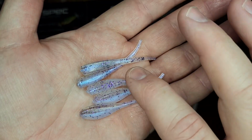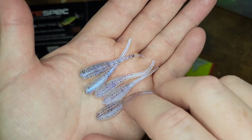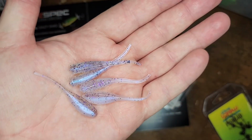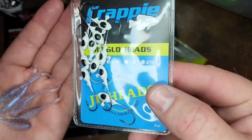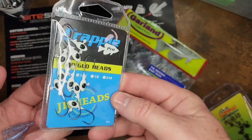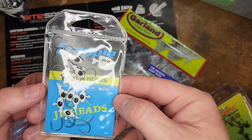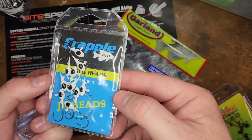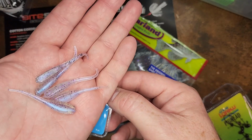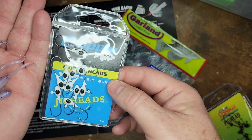That is a great little color. Don't you agree? Really, really like it. Great little bait. And it's going to go great on these little Crappie Pro jig heads. This is also included in the kit. Sorry for the flash, the reflection. But these little jig heads and this little grub, they're going to fish very well together.